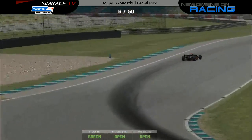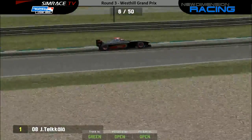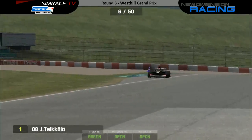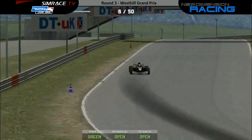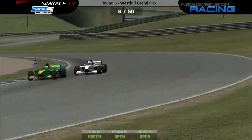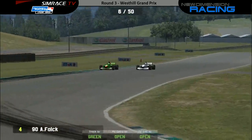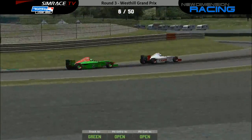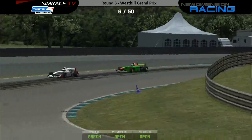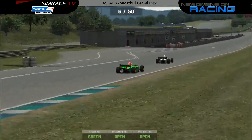Yes, Itelkala continues to lead by about 4.5 seconds from Martin Capel. Valky is on track and getting around Krampus. Pretty good tyre life, considering he's only got 6 laps to go. Very cold though, so if there was a safety car, I would expect him to instantly go to the pits.